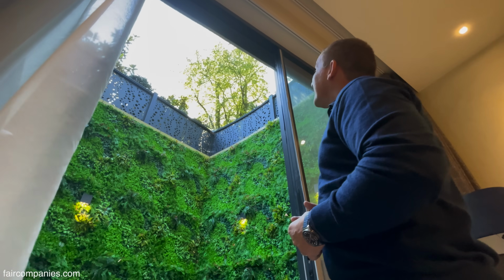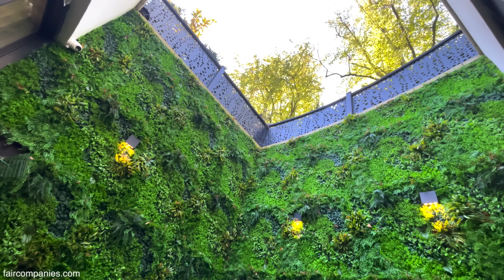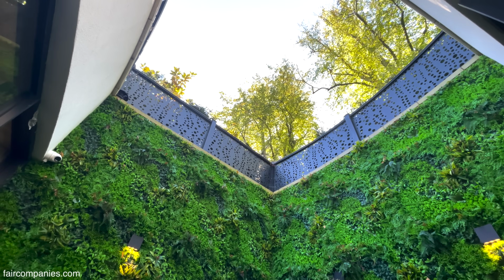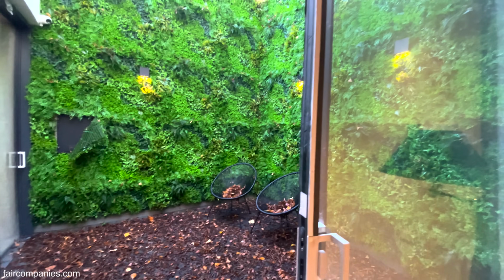You put the light wells in a spot where you're going to get... To be fair, this location, there's trees all the way around. It is a very leafy conservation area.